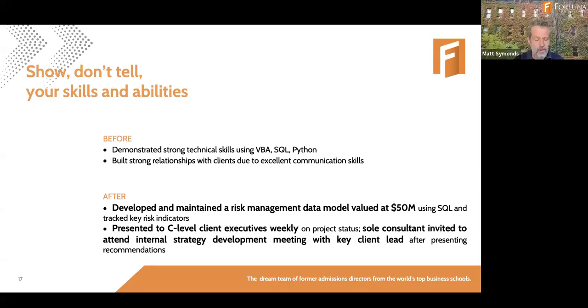Bill, we work with a lot of bankers, a lot of consultants, a lot of software engineers. In this second bullet point, the sole consultant invited to attend internal strategy development meetings. We talk a lot about how you might stand out in your peer group. And this is part of it, right? It's early stage of our career, but you've been identified for something or handpicked for something, and that has value. Yes, indeed.